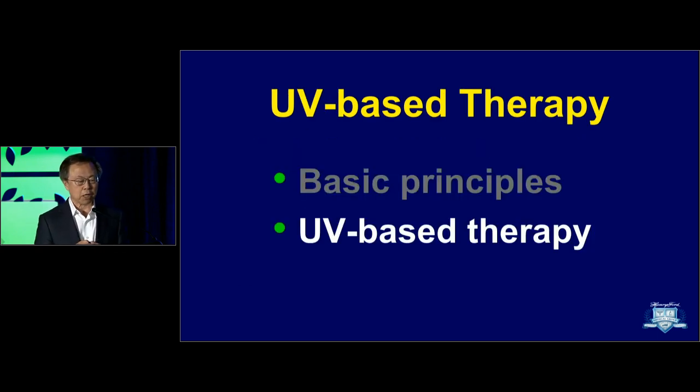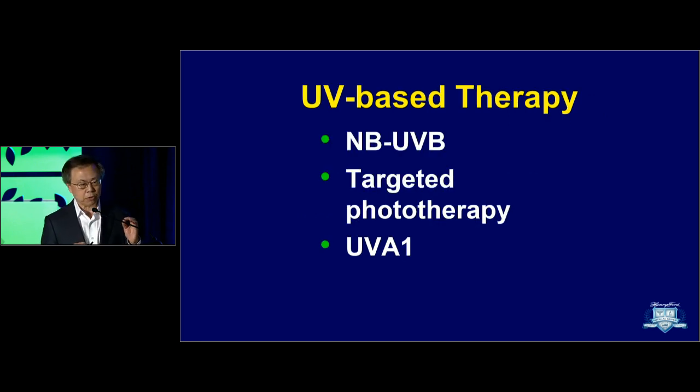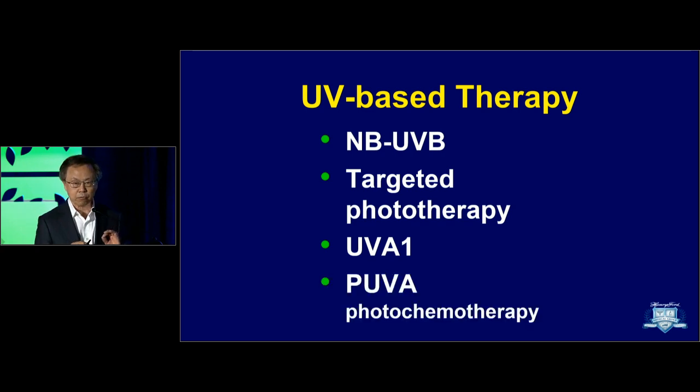So we'll talk now about UV-based therapy. When we talk about UV-based therapy, we're talking about narrowband UVB, targeted phototherapy both in terms of office-based targeted and home phototherapy, as well as the home handheld type of phototherapy that can be used. UVA1 is still quite limited because not too many centers have it, so it is very limited in availability for patients. And lastly, also PUVA photochemotherapy.